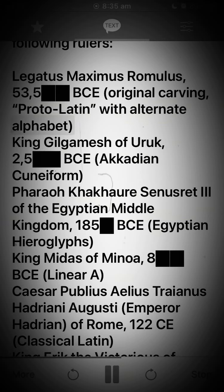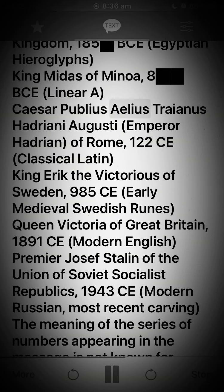Proto-Latin with alternate alphabet. King Gilgamesh of Uruk, 2.5 BCE. Akkadian cuneiform. Pharaoh Kakor Senuseret III of the Egyptian Middle Kingdom, 185 BCE. Egyptian hieroglyphs. King Midas of Minoa, 8 BCE. Linear A. Caesar Publius Aelius Trajanus Hadriani Augusti, Emperor Hadrian of Rome, 122 CE. Classical Latin. King Eric the Victorious of Sweden, 985 CE.